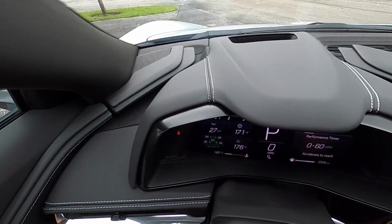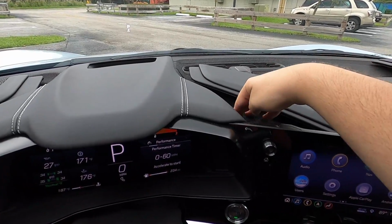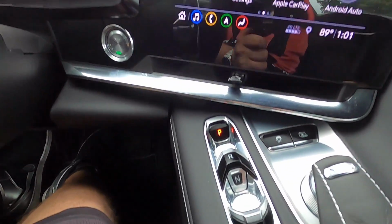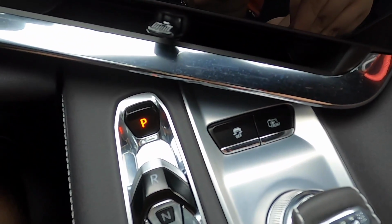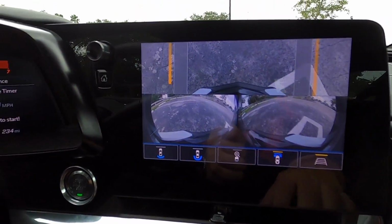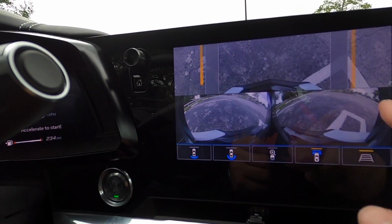Coming around the very sculpted and futuristic looking dashboard, you have all these cuts and little valleys here. You have a big center channel speaker up there as part of the audio system. Coming around to the infotainment, actually here's your traction control button, and probably one of the best features that this car is available with is a front camera system. So you press this button, and on the infotainment you have a very crisp high definition display of the corners of the car and the top down.